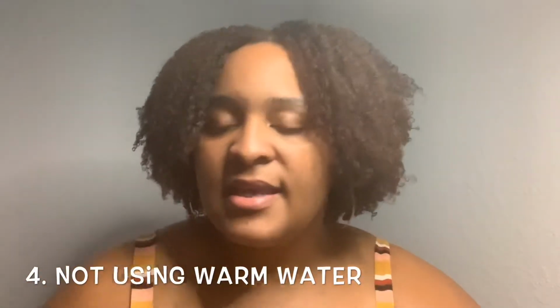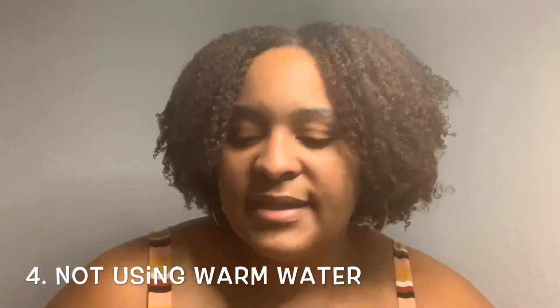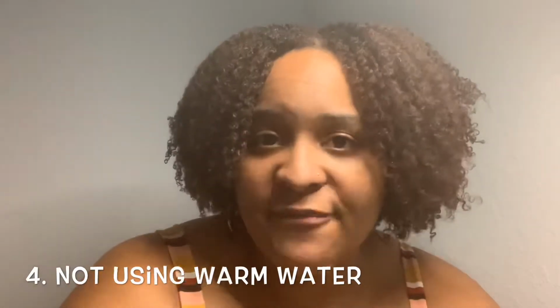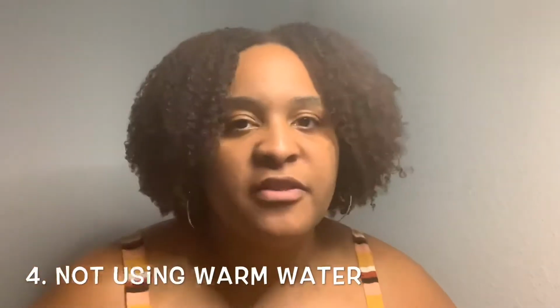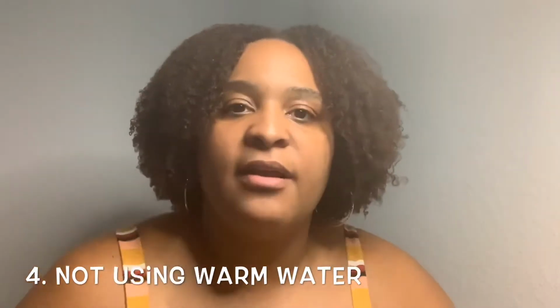Another thing is, don't try to do your wash and go outside of the shower. Because if you do it in the shower, it's gonna remind you that you have to run warm water. The atmosphere will already be warm since you're in the shower. And when you put the products on, it'll just suck all of the ingredients up and keep your hair moisturized.